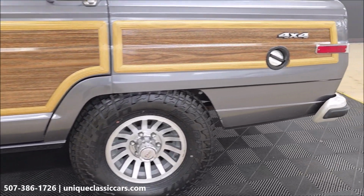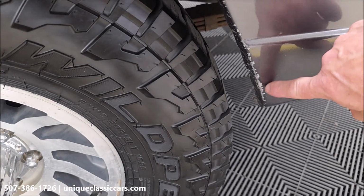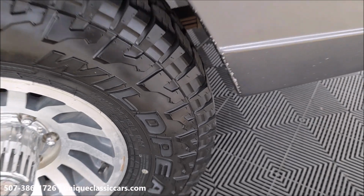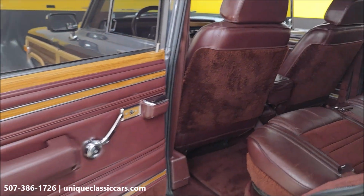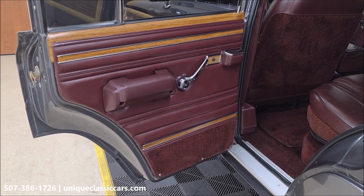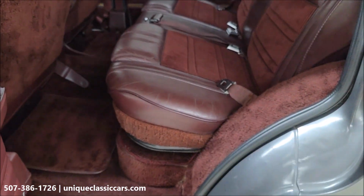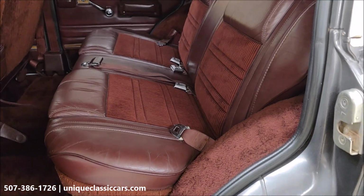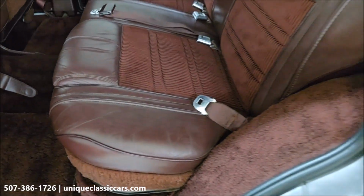Not a bunch of corrosion, rust. Again, a few rock chips in the paint, but you can see how solid that is. And again, interior is very nice. Odometer is a 6-digit odometer. Reads 114,624. But get a load of this interior. Again, extremely nice shape. Not much wear. It's a kind of a cloth leather combination, it appears.